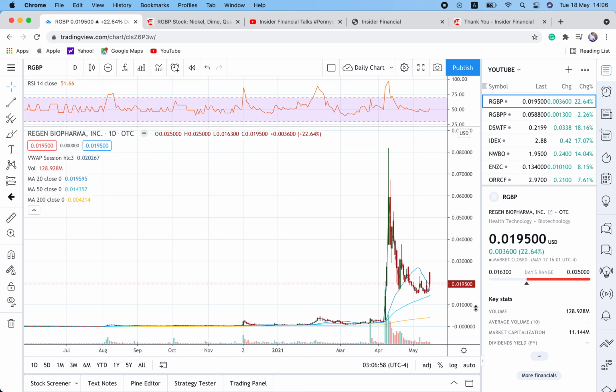And what I like about the chart is it's trading above the 200-day, the 50-day. We're right at and also above the 20-day. So technically, this is looking prime for a move. RSI is around 50, so it's not oversold, not overbought. It's a perfect setup to continue the run.